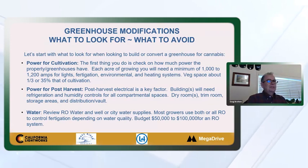Power for cultivation. The first thing you do is check how much power the property has. For each acre of growing, you will need a minimum of 1,000 to 1,200 amps for lights and fertigation, environmental and heating systems. Bed space is about one-third or 35% of that of cultivation. Power for post-harvest. Post-harvest electrical is a key factor. Buildings will need refrigeration and humidity controls for all compartmental spaces: dry rooms, trim rooms, storage areas, and distribution and vaults.